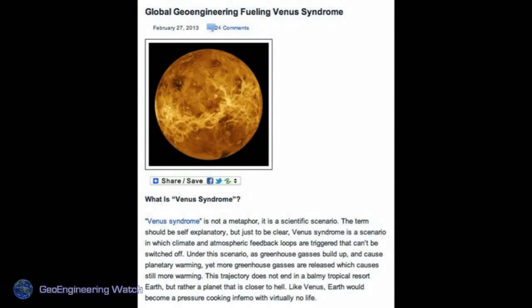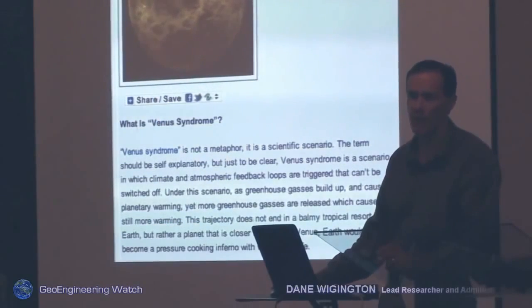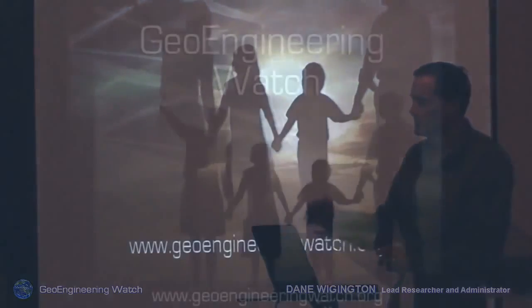So Venus is as warm as it is. The whole premise of geoengineering is to block the sun, to create a greater albedo for the planet. Albedo means reflectivity. Venus has 2.5 times the reflectivity of Earth. It absorbs less sun than Earth, and yet Venus is 900 degrees on the ground because of its greenhouse effect. So again, it's imperative that we stop geoengineering, stop hampering the planet's ability to try to compensate for damages done.